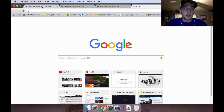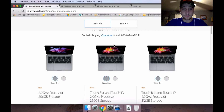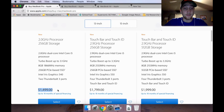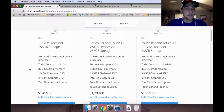On one hand, if you wanted to get yourself into the Mac world, you could purchase the new MacBook Pro, which you can see I have up here. The only issue with this is it's freaking expensive. The baseline for the newest 13-inch MacBook Pro is $1,499. So $1,500 is the minimum price you will pay for the lowest spec MacBook Pro 2016 version. But what you do get is 8 gigs of RAM, which is pretty standard, a 256 gig PCI Express SSD, and decent integrated graphics. I say decent, but I also said integrated, so, you know.